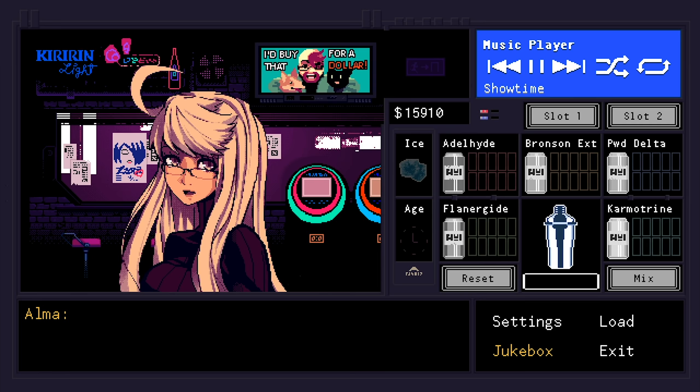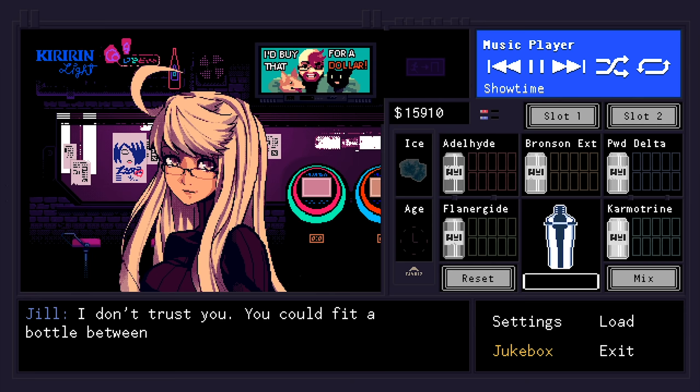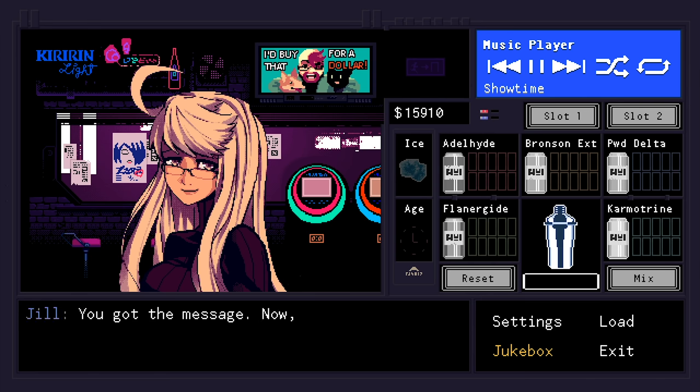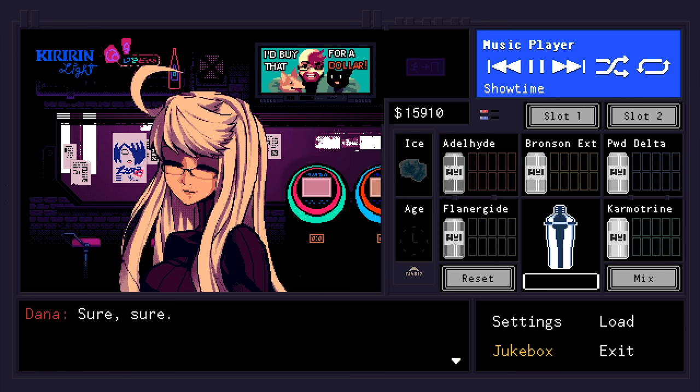Come with me. Huh? Why? Can't I stay here away from the cold? I don't trust you. You could fit a bottle between those tits of yours and nobody would know. Why not just say please come and let's keep talking at the back of the bar? You got the message. Now come. Guide me then. Boss, I'm taking my break. Call me if anyone comes in. Sure.